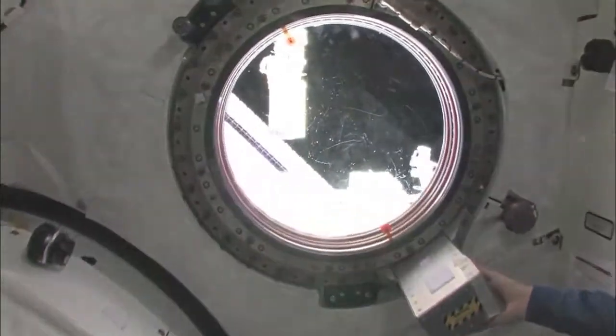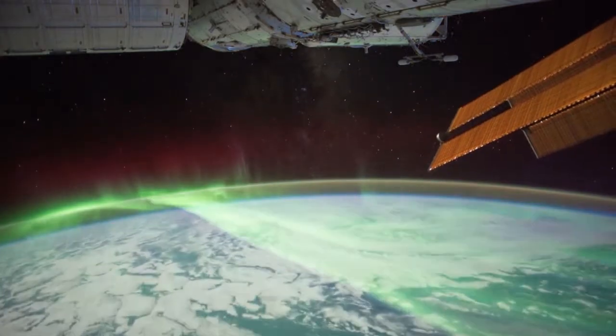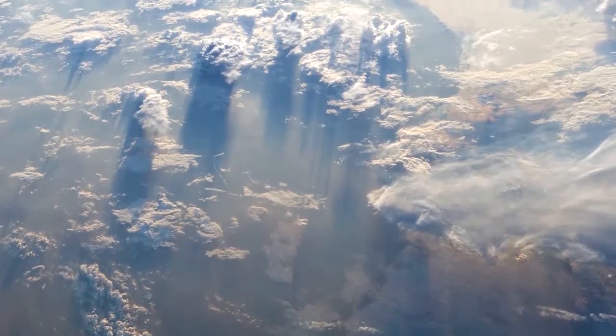Space station research brings new discoveries, furthers technology development, expands our limits of exploration, and improves our way of life on Earth.